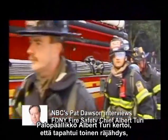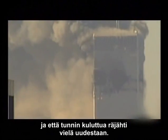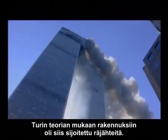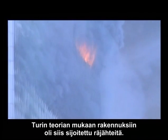Chief Albert Turry said that there was another explosion which took place, and then an hour after there was another explosion in one of the towers here. So according to his theory, he thinks that there were actually devices that were planted in the building.